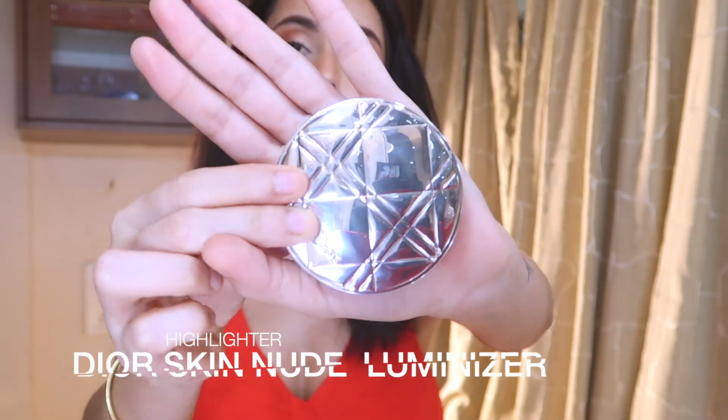Now, #9 is of course a highlighter. Now, the point of having a highlighter is not to shine to the gods or the moon, but to have that natural subtle glow that is buildable when you need it. But you don't want to have a highlighter that's shining so much, even in broad daylight. That's just distracting, not attractive. You want that subtle glow that looks healthy.